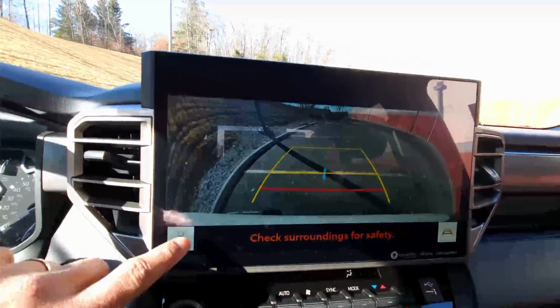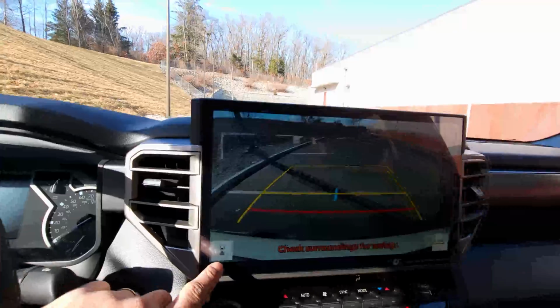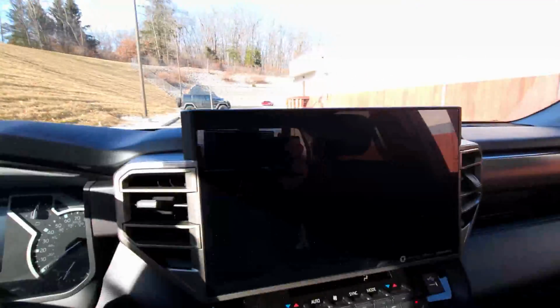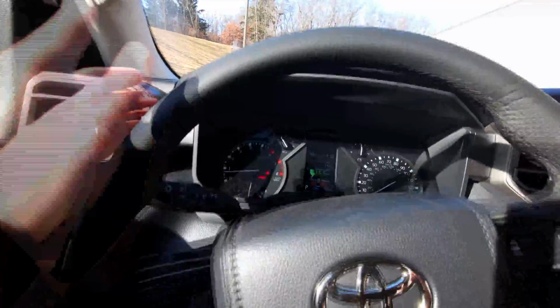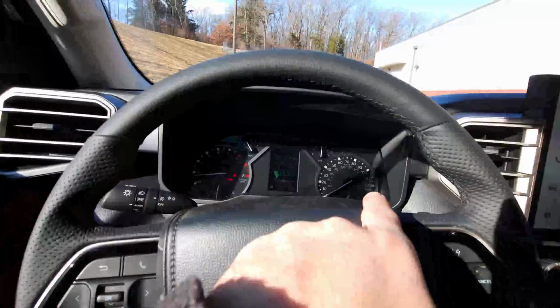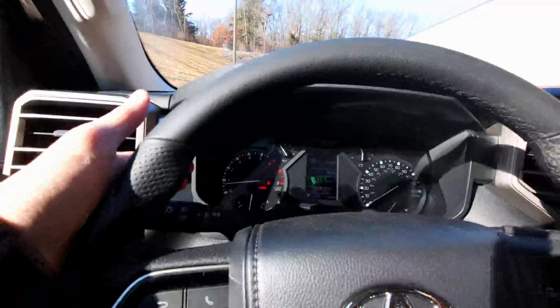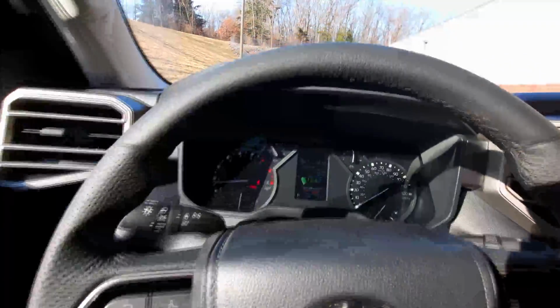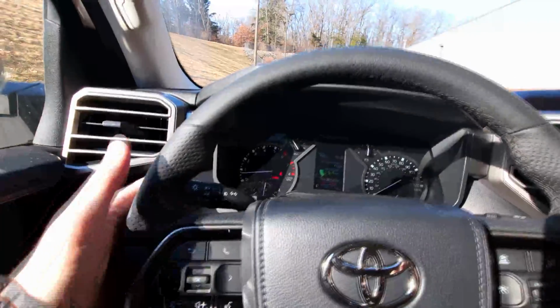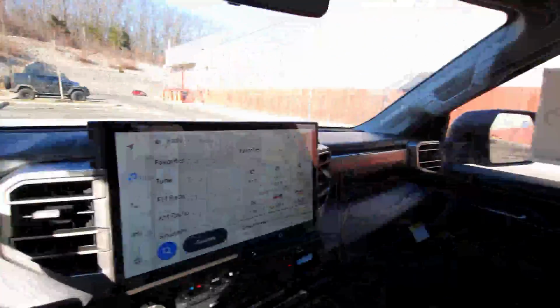You could do, of course, different views. This doesn't have the surround cameras because it's the base model. And typical gauges, you know, tachometer on the left, speedo on the right, a little helper screen in the middle to tell you the miles per gallon, automatic headlights, and overall it's not a bad truck.